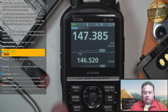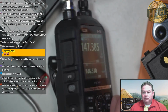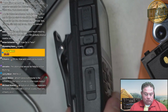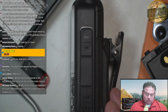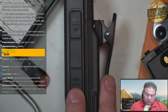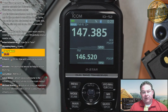So just going around the outside, and we didn't show the sides of this at all, but PTT, you have your squelch control, you have your power button, your micro SD card is right there, and it does take micro SD, right? That's kind of a big part of it. There is a mic and speaker jack, a USB port, and a DC in, and I'm assuming the USB port is for firmware upgrades and whatnot, right, Ray? It is available for charging as well as radio control. Firmware updates, I believe, are off the SD card.